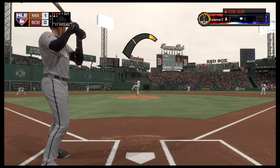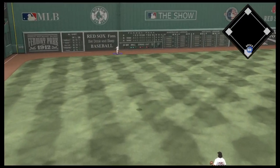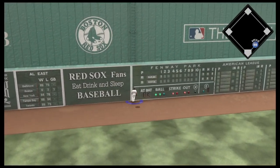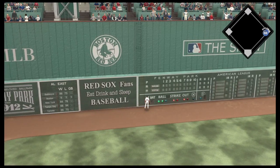Into the windup. Here's the 2-1 pitch. Now this one is blasted to left field, and there's no doubt about it. Back-to-back jacks.